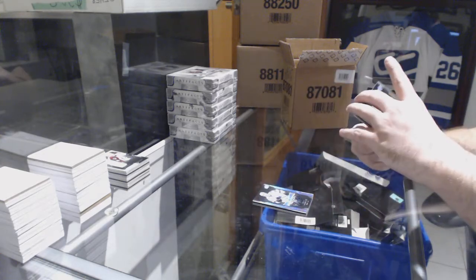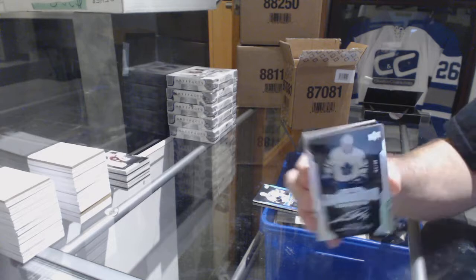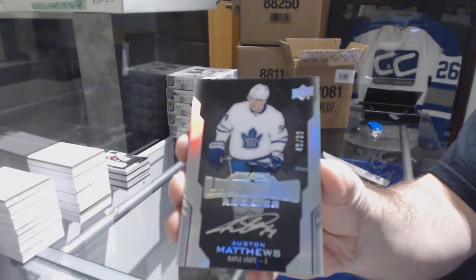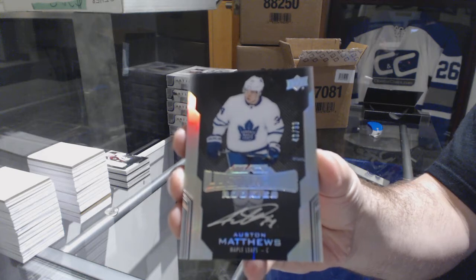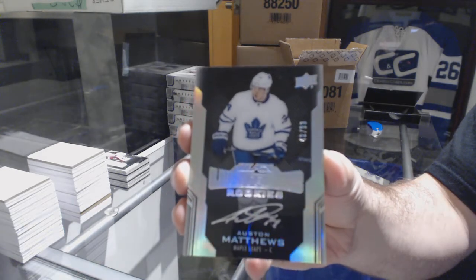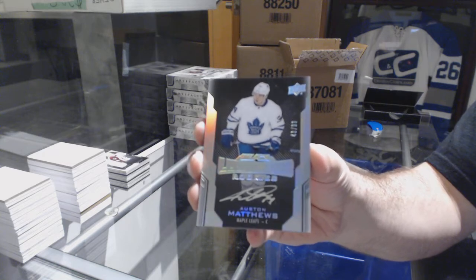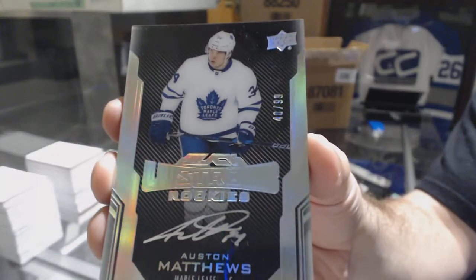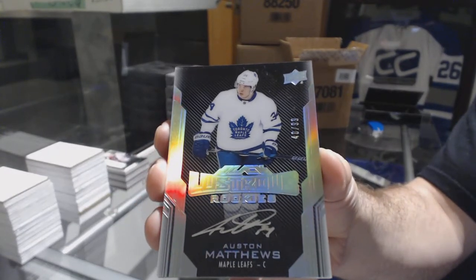For the Maple Leafs, number $2.99, Auston Matthews. Number 299, Auston Matthews.